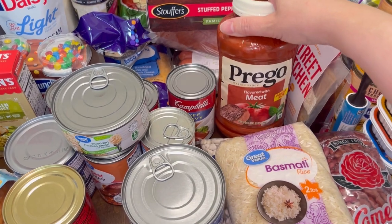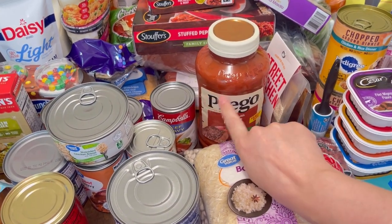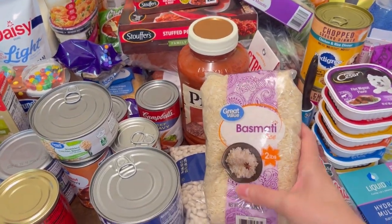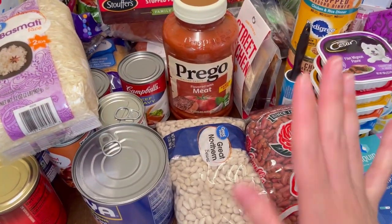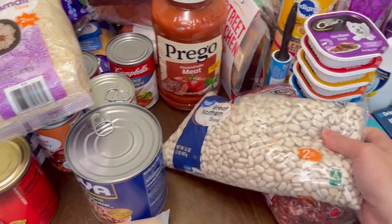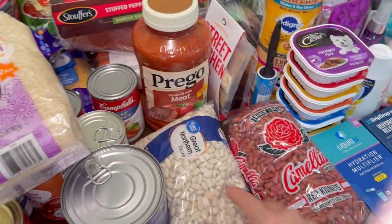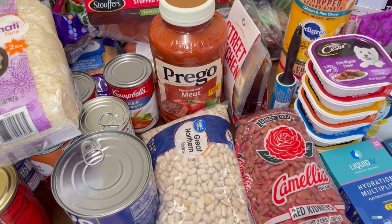I got a big jar of the Prego flavored with meat sauce. This is one of the best sauces right here, the Prego flavored with meat. A small thing of basmati rice to put in my kitchen and use now, actually. I'm sorry, my dog is barking in the background. What is this? A 2-pound bag of the Great Northern beans. I'm going to put these in Mylar bags right here. Then a 2-pound bag of the red kidney beans, okay?